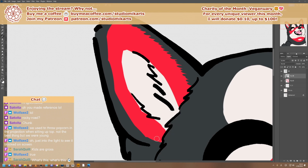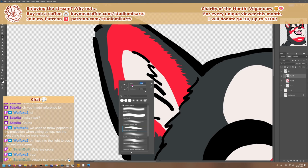And I think I want to use a larger size on this side. And as I go up, I'll use a slightly smaller size.